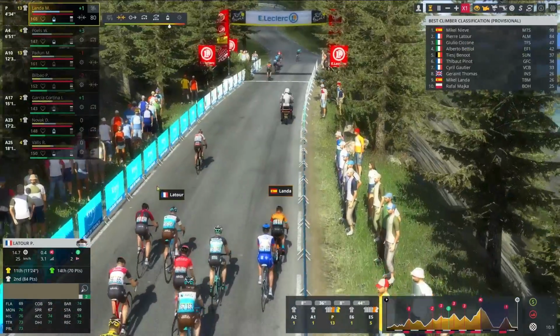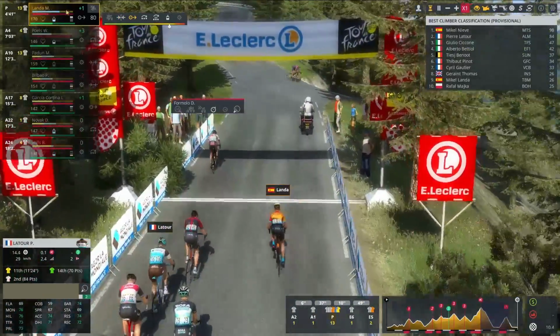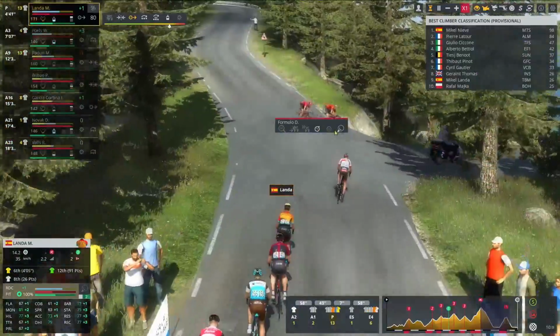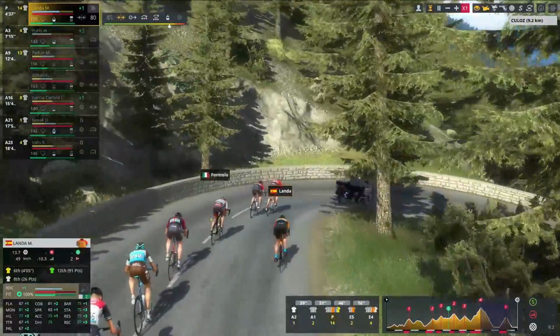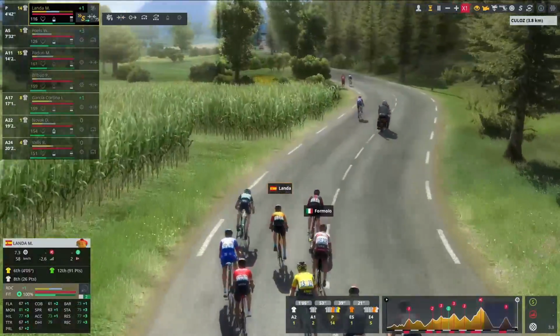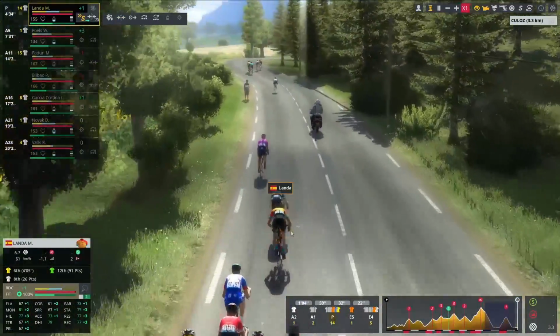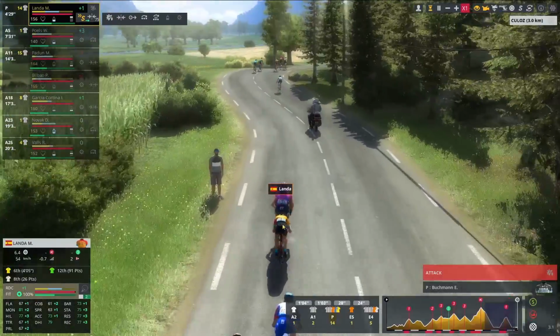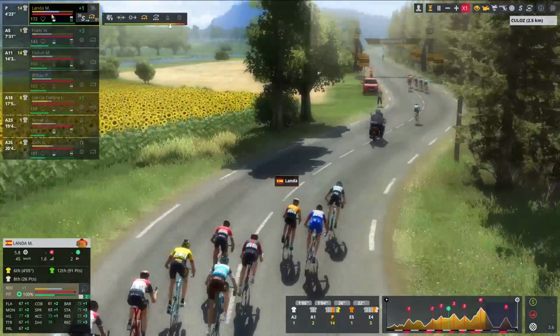I don't think we've been able to drop any of the main GC players. Chris Froome does look pretty tired. Maybe I can try something here, but I think we're just going to have to sit up in this group of now 14 riders in the peloton. So we've just finished the downhill section. It looks like Emmanuel Buchmann is trying an attack. I will follow him with Landa, and he is guiding us up the road. He hasn't been able to get away though. That is a bit of a shame.